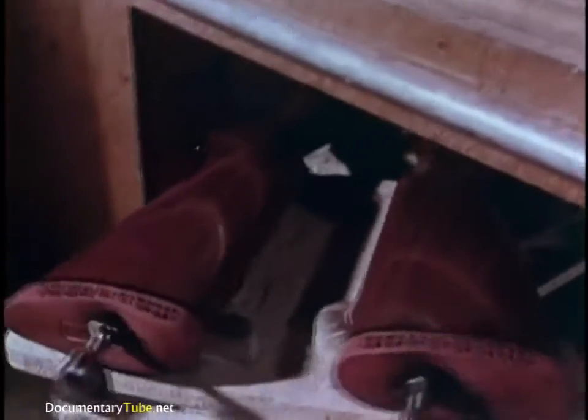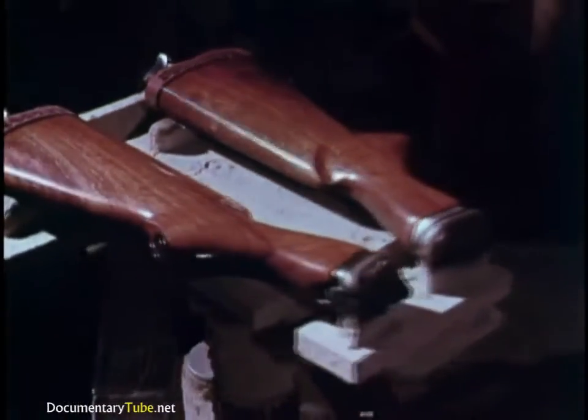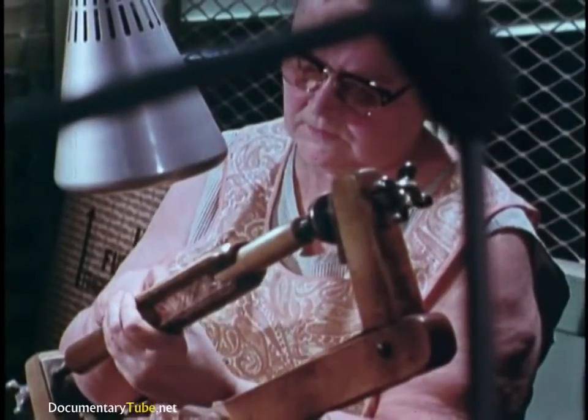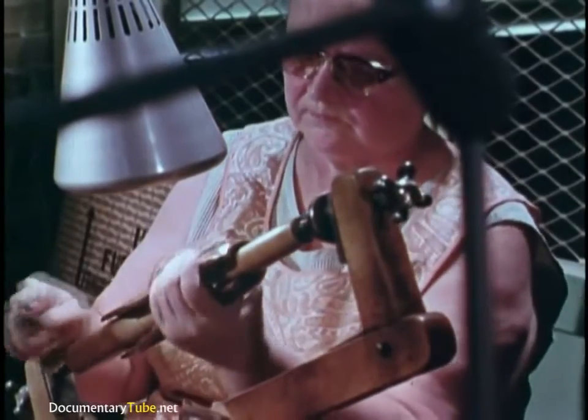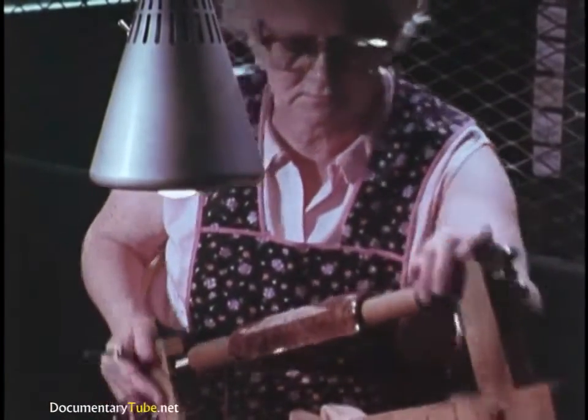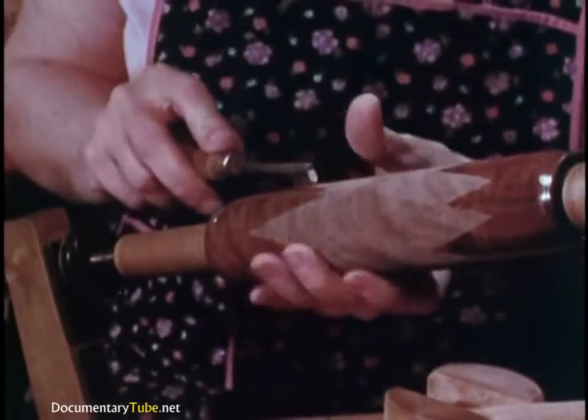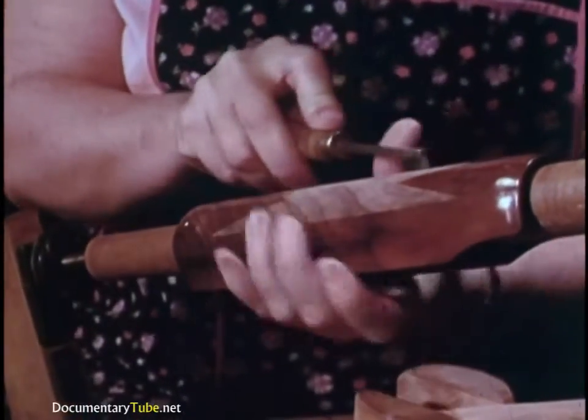The tough, weatherproof RKW finish is polished to a satin smoothness found only on the finest furniture. Beautiful, isn't it? For custom-grade guns, a time-honored tradition of hand checkering.